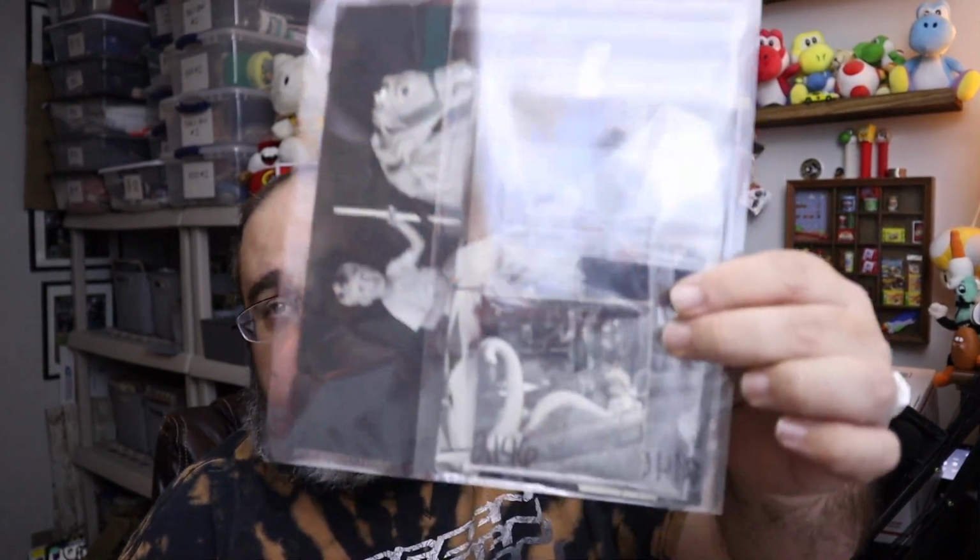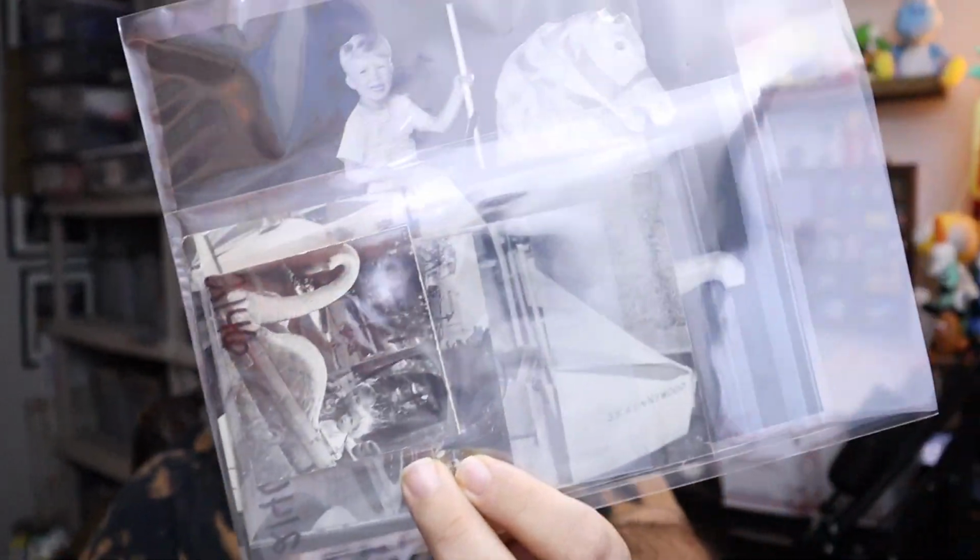Someone came through and bought a bunch of pictures from our local amusement park called Kennywood. Kennywood's kind of a family-owned theme park. It's been here forever, and it's popular. It's not a Six Flags or anything, but it's all right. So anyways, these are some old photos from there. $65 plus shipping for all of those.